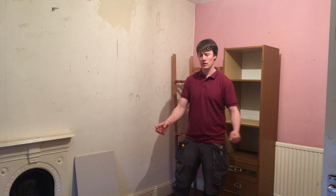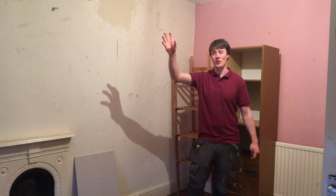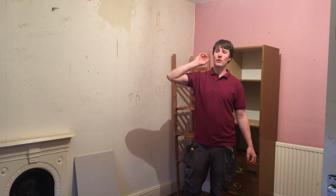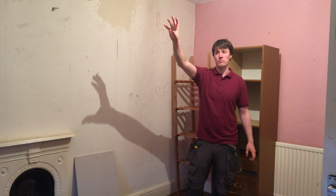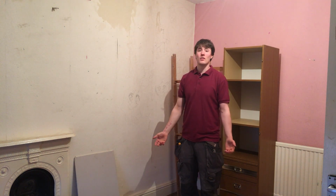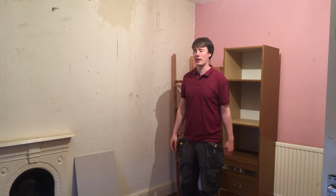Rewire, replumb, new window. The one thing that's happening in the top story that's not happening anywhere else, I don't think, is I'm going to pull down the ceiling, in particular the eaves ceiling that is where the camera is situated at the moment. And I'm going to insulate the roof because this is a 100-plus-year-old property. It does not have an insulated roof. I'd almost put money on it.